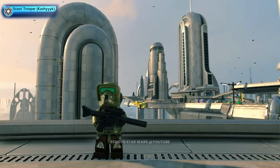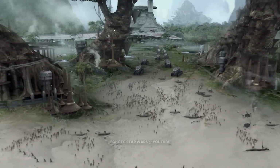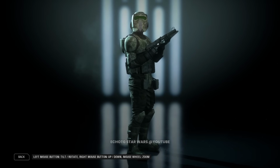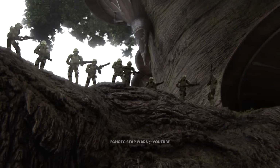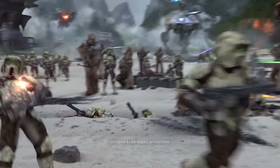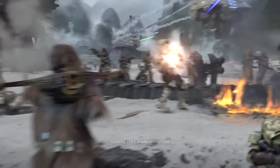This is Scout Trooper, Kashyyyk. Deployed to the planet Kashyyyk during the Clone Wars, Clone Scout Troopers are an elite faction of clones that specialize in combat on rough terrain. They are also trained in reconnaissance, often being sent to scout locations before a battle commences.